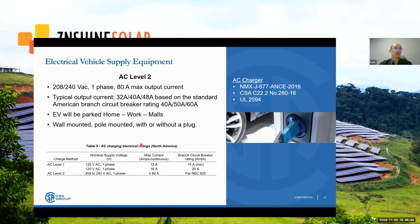For AC level 2, the applicable voltage is 208 and 240 volts, single phase, 80 amps maximum output, which is connected to the American branch circuit breaker rating of 40 amps, 50 amps, and 60 amps. Generally, the EV will be parked at a home, workplace, or shopping mall. So the AC level 2 charger is wall mounted or pole mounted, with or without a plug. The applicable standard is the same as AC level 1, CSA C22.2 No. 280 and UL 2594.